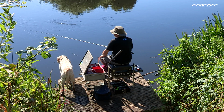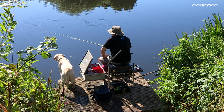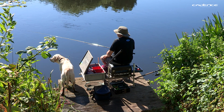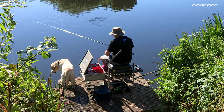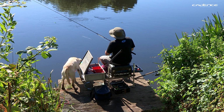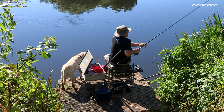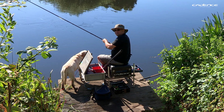And that just gives me another line, another option, maybe to try and target a bigger fish like a big perch, who knows, even a bream or a barbel. It just gives us another option and I'm maximizing the swim. Anyway, I didn't manage to hook another barbel, so I'm going to swap the heavier rig and go back to the lighter rig, try and pick off a few more silver fish and probably hook another barbel.